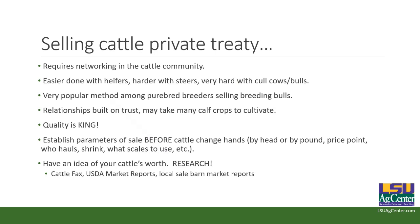Let's say that you've got 10 extra heifers that you've weaned off, and your neighbor is looking for some quality replacement heifers, and he likes your genetics, your program. That's an easy sell right there, and it can be very beneficial for all involved. This is a very popular method amongst purebred breeders that are selling registered bulls. We see it a lot in that industry.